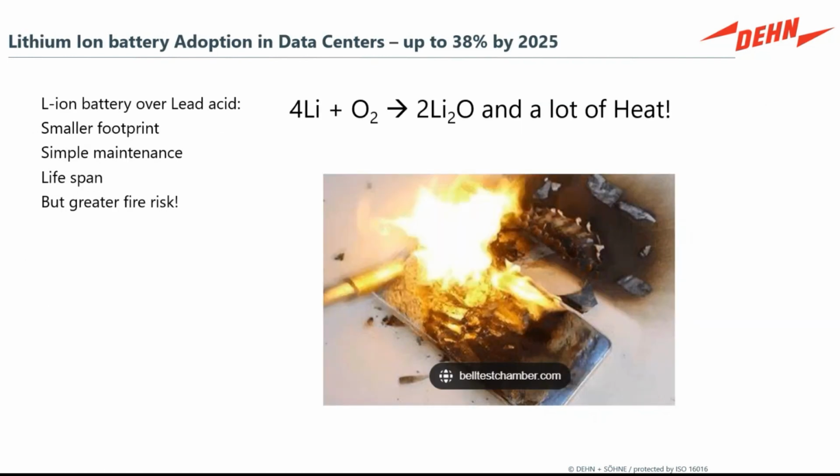So the data center world is rapidly adopting lithium-ion battery technology, and for any number of reasons you see in the data sheets for lithium-ion, you have great advantages, which are leading to a very high rate of adoption in the industry. There are great reports that upwards of 38% of data centers globally would be using lithium-ion battery over lead-acid type battery systems for the advantages they offer.